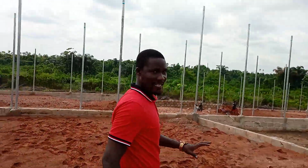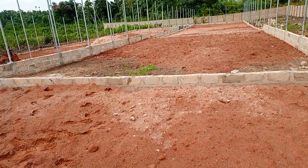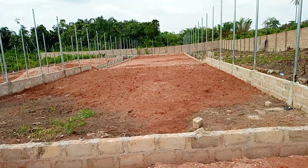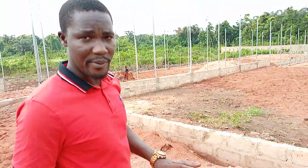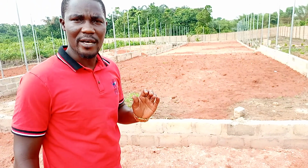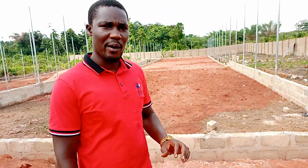All right, so this is the first phase of the filling. You can see the demarcation between this one and the other one, and between the other one and the last one. So you can see that with this we are able to reduce the level of material that will go in, because if we were to get everything at this level, the materials that will go in will be way too much. So we try as much as possible not to waste our clients' resources, because nobody's packing money anywhere. So we try as much as possible to keep costs at the barest minimum. So that's why we're doing this.